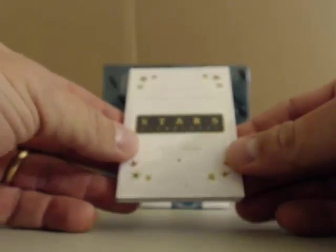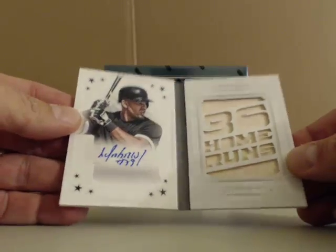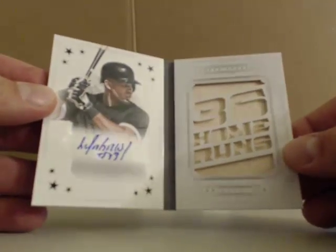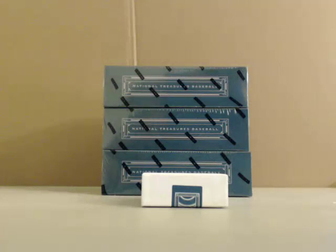Jose Abreu booklet. And it is 36 home runs. Sticker auto with the bat relic. It's a good looking card. Just 2 of 10.